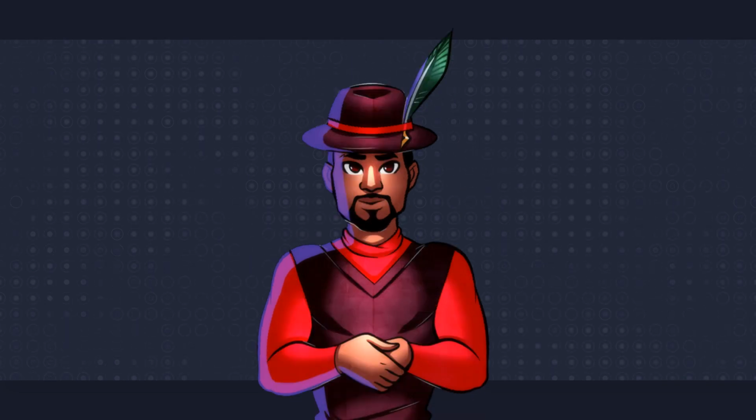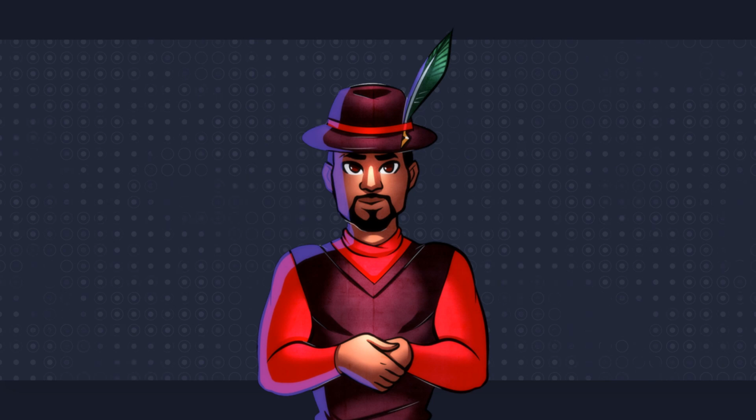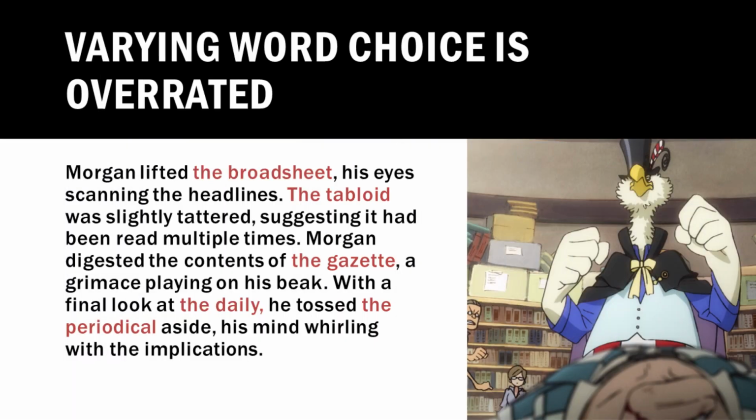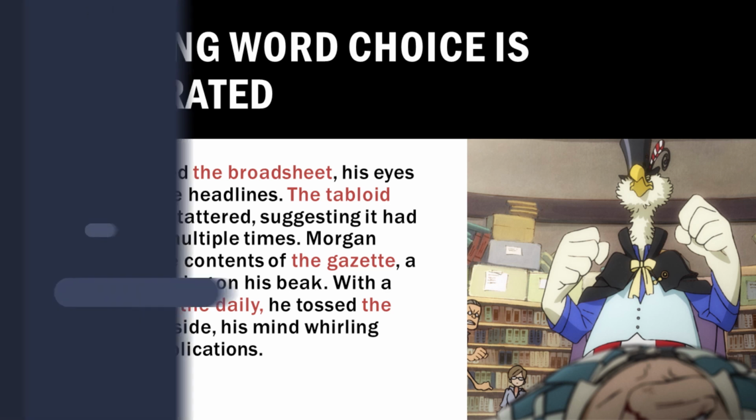Oh, and let's bust a myth while we're at it. You might have been told to vary your word choice to sound more sophisticated. Well, that's not the best idea. Using too many different words for the same thing can actually confuse your readers. So, stick to consistent wording. It helps your readers stay focused and avoid any unnecessary mistakes or misunderstandings.